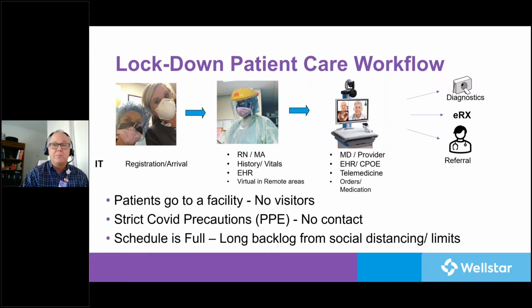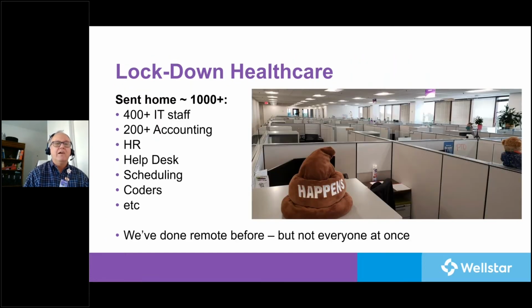You could always go to the emergency room, the urgent care centers, and the health parks. That was really where you were going to get your care. So we tried to conform to the rules of distancing and no contact, and that's kind of what we did. Now, in healthcare, we sent home 1,000 staff members or more to work. 400 plus of those were IT.